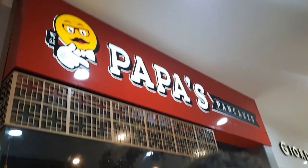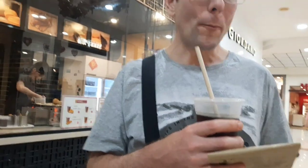This is the shop, Papa's Pancake. So guys, this is the winter melon tea. Not too bad.